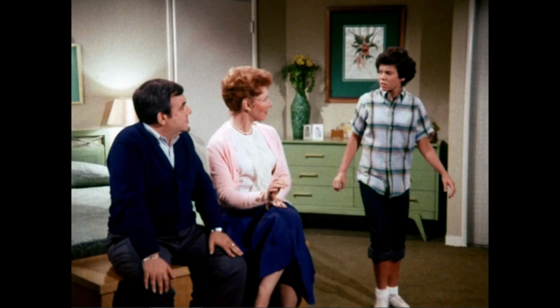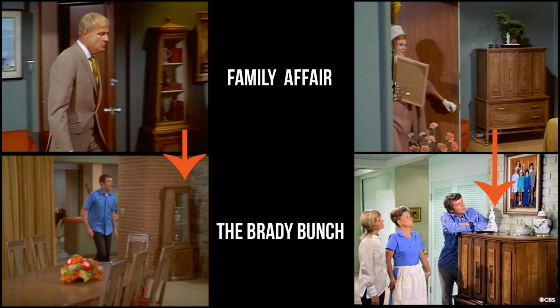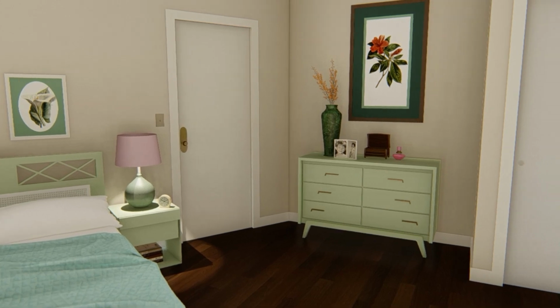An interesting thing about this dresser, it appears to be the exact same type of dresser as the one on I Love Lucy, just painted green. Perhaps it's the very same one used on the I Love Lucy set. You can often find furniture and props from one show used later on another. Now we'll tour Howard and Marion's bedroom.